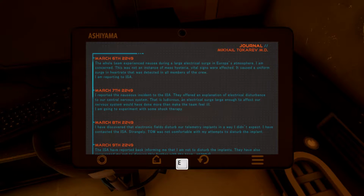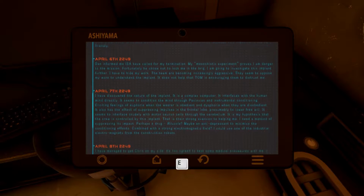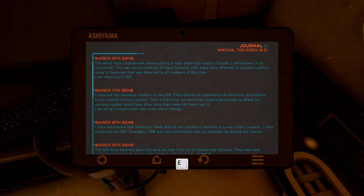Oh goodness. Journal. Alright, let's see. Do these go forward or backwards? Looks like it goes forwards. Yeah. March 6th. Alright. The whole team experienced nausea during a large electrical surge in Europa's atmosphere. I'm concerned. This was not an instance of mass hysteria. Vital signs were affected. It caused a uniform surge in heart rate that was detected in all members of the crew. I'm reporting to ISA.